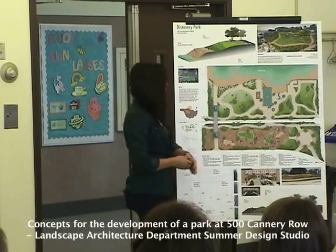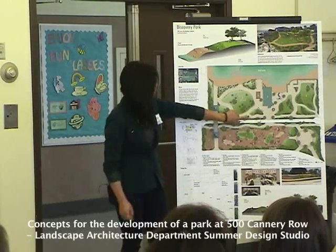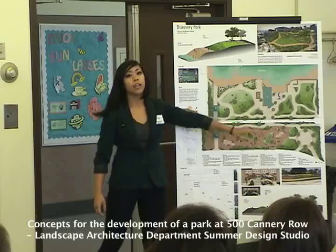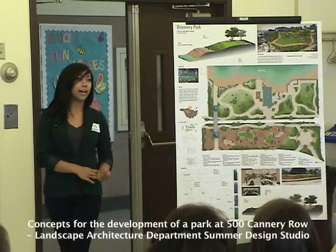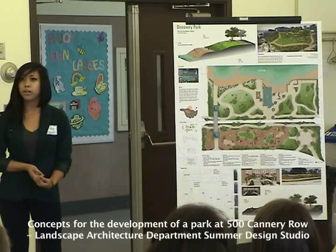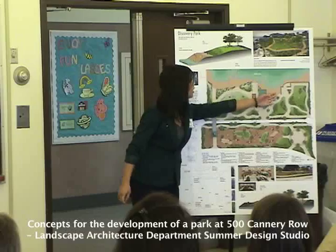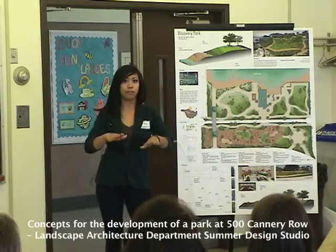I also kept the tank in the front in the original location, and I moved the fish hopper back from here to here. The fish hopper will be restored, and it will have a historical plaque or informational board in order to reflect its purpose, and also the tanks that I've covered over.